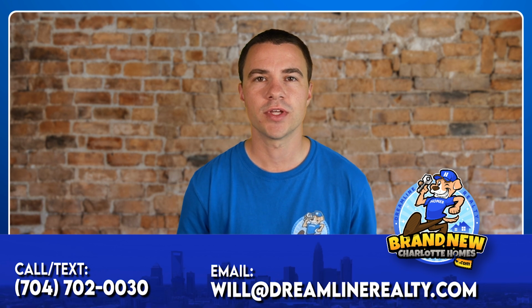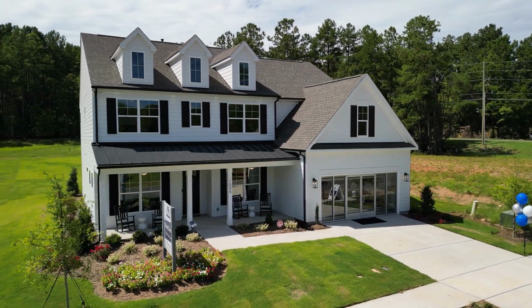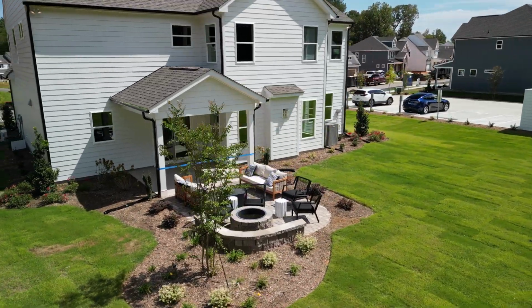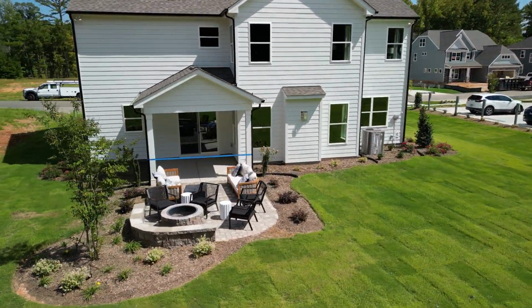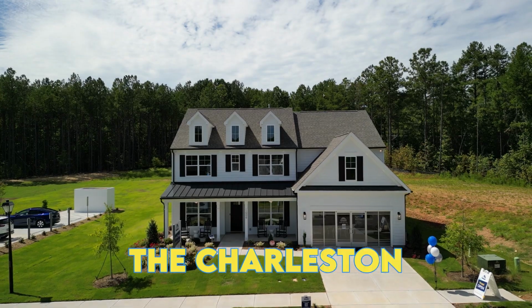But what I want to do for you now is get you inside the model home. This is the beautiful Charleston floor plan, which is showcased in a lot of other Eastwood Homes communities. I think you're really going to see what style that Eastwood Homes offers. They do generally offer a lot of trim work into their homes, which I think really makes their homes feel timeless, which is awesome. But I think you're going to enjoy it. If you have any questions, let me know. But this is the Charleston floor plan in Rone Creek by Eastwood Homes.